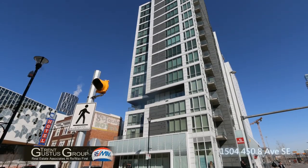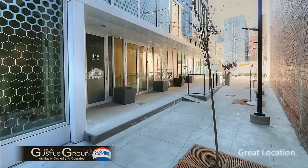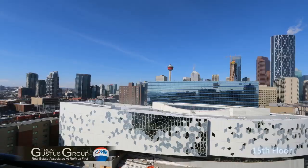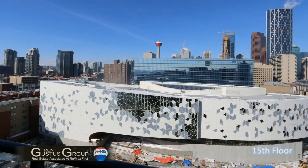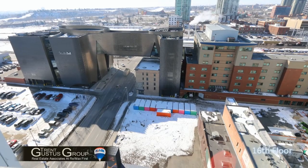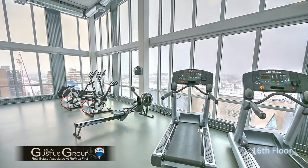Welcome to 1504 458th Avenue Southeast, East Village Condo. You're really going to appreciate the location, close to the hotel next door to the old St. Louis, and coffee shops in the area, everything you could want here. And what makes this condo worth more than some in the building is the fact it's on the 15th floor, which means it looks over all the other buildings, including the library, so you have an unobstructed view of the mountains and Calgary Tower.